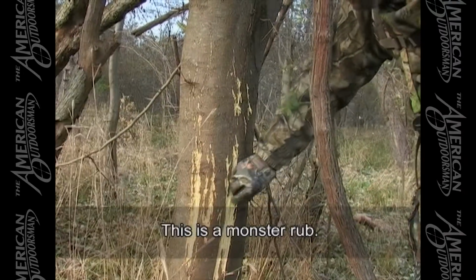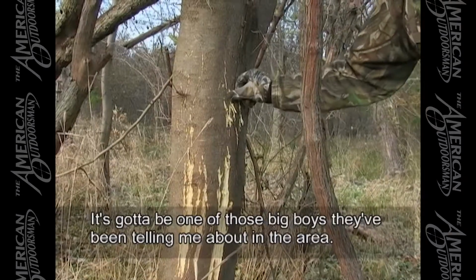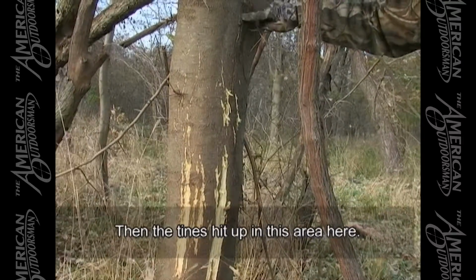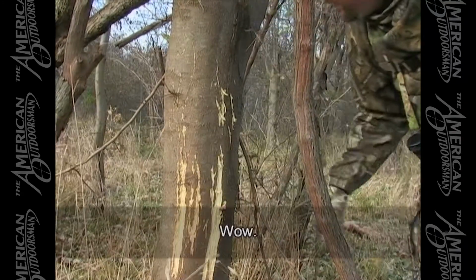This is a monster. Yeah. Gotta be one of those big boys they've been telling me about in the area. Look how long the tines are. You can see where he's hit his eye guards right in here, and then the tines have hit up in this area here. These are eye guard scrapes here. Wow.